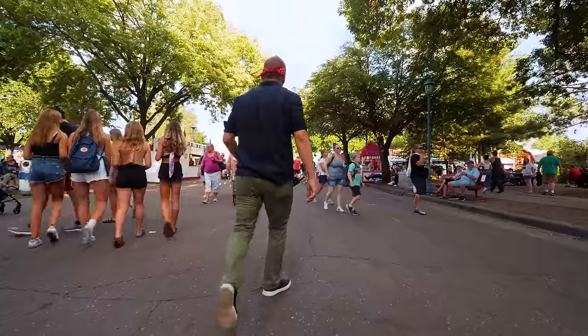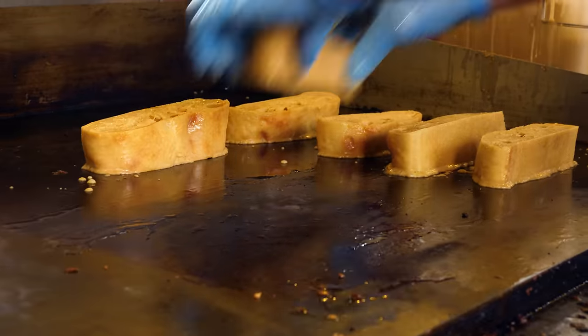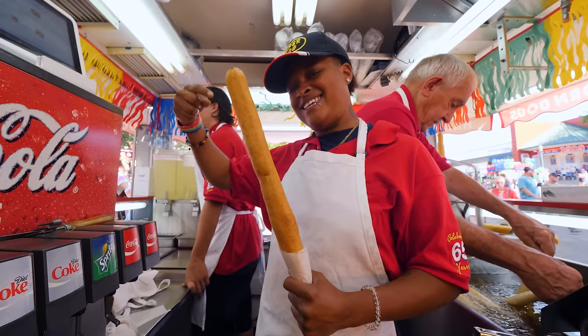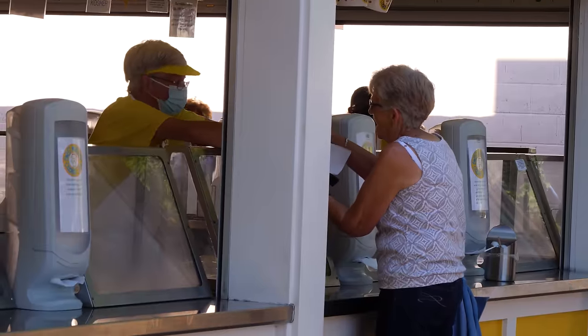Let's keep moving. Every year, just 300 food vendors feed millions of state fair attendees with a total of 500 carefully curated menu items, all approved by the fair board. Competition to get into the fair is fierce. Potential vendors know that in just 12 days here, you could make a small fortune.